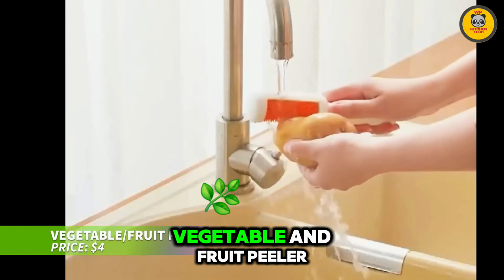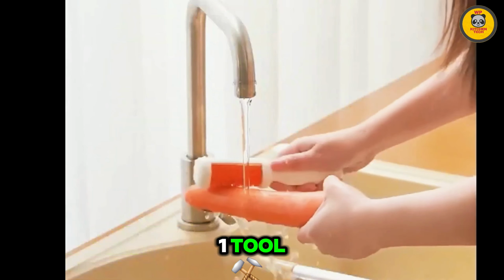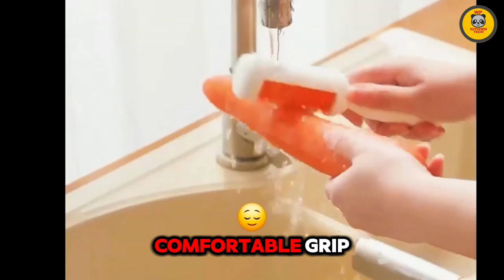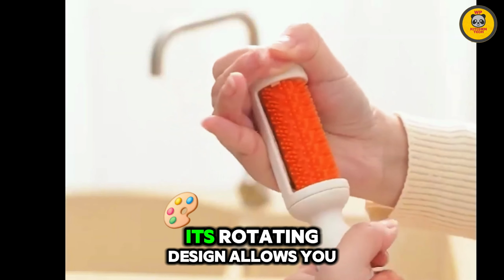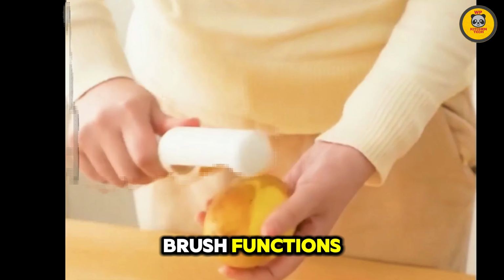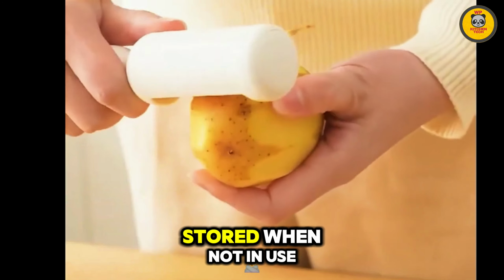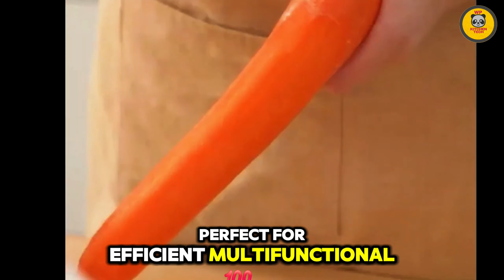This versatile vegetable and fruit peeler doubles as a cleaning brush, making it a 2-in-1 tool. The cylindrical handle provides a comfortable grip, making peeling potatoes or scrubbing fruits effortless. Its rotating design allows you to easily switch between peeler and brush function, keeping the blade safely stored when not in use. Perfect for efficient, multifunctional kitchen prep.